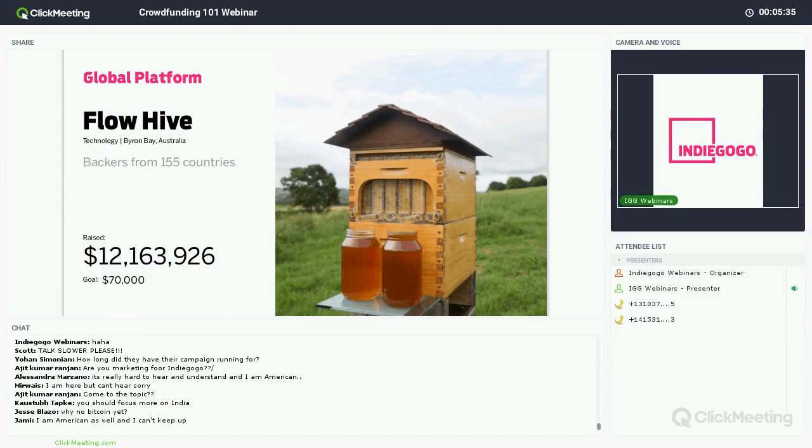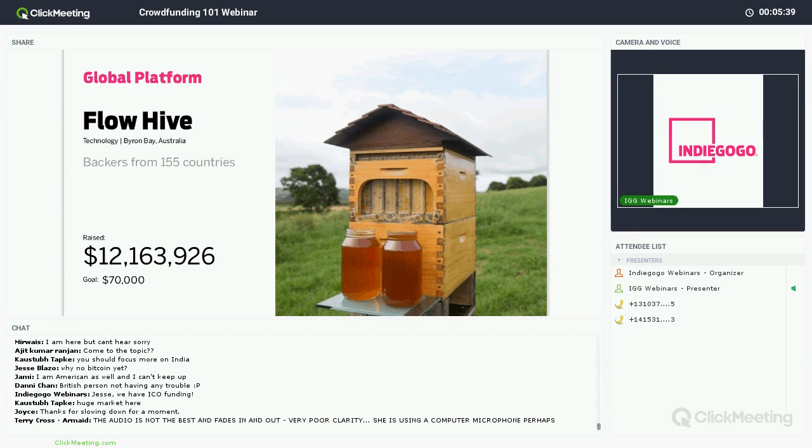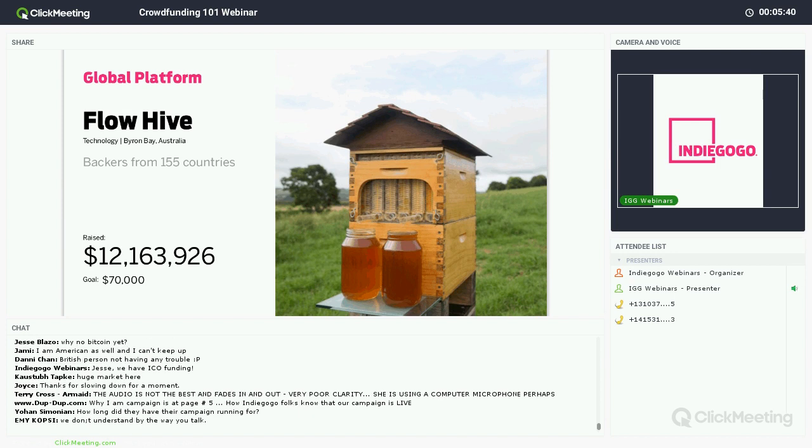So an example here we have is the Flowhive campaign. And so Flowhive is one of our biggest campaigns, $12 million, to help solve the bee crisis that we all kind of know about. And they actually had backers from over 155 countries, which is great. And they were actually based out of Australia. But despite the fact that they were out of Australia, they had a lot of backers, they knew this was like a really global issue. And so they decided to raise funds in USD instead, and they had the money sent to their Australian bank account.